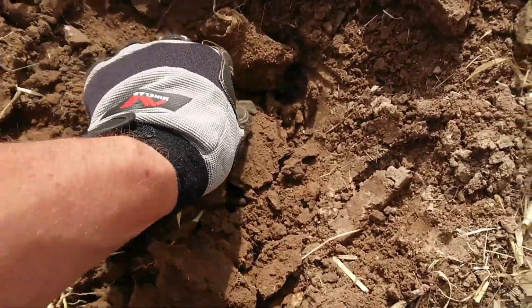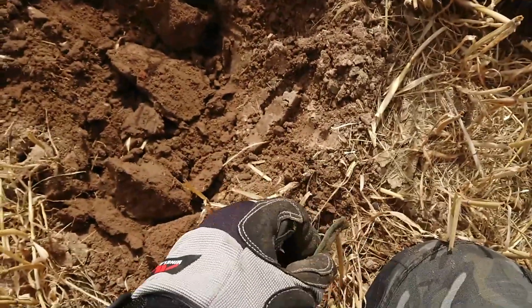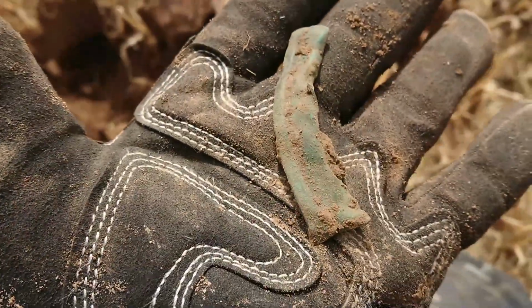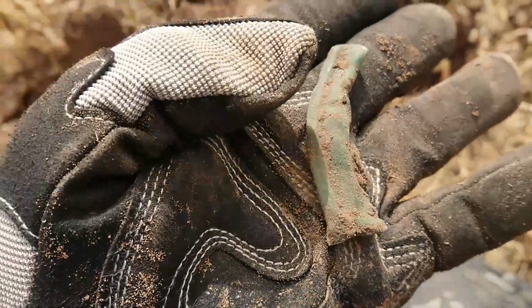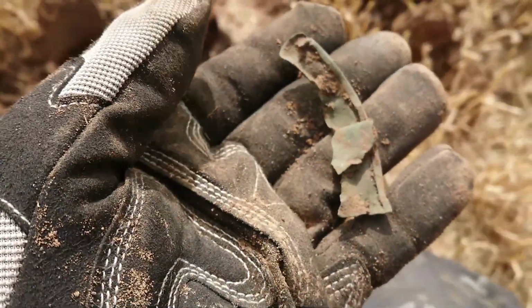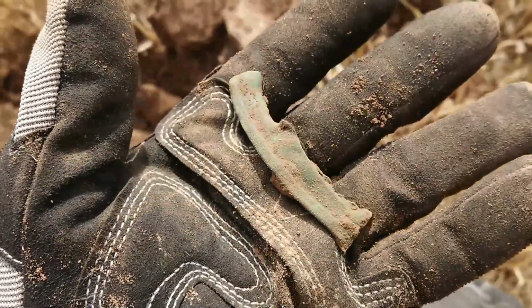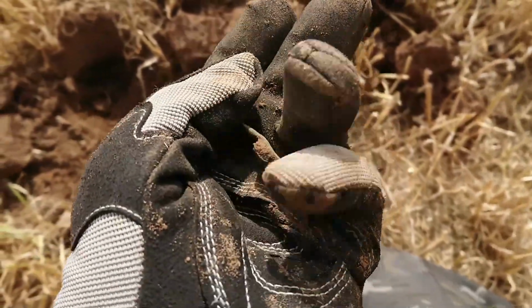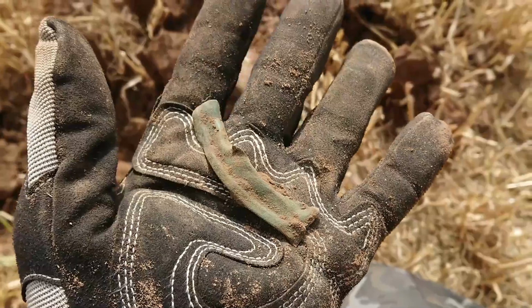Not this time. Oh, felt sure that would be a hammy based on previous signals being 14. But a bit of whatever that is. I don't know. I'll keep it. Maybe the Hoard was kept in a metal pot and that's the rim of it or something, I don't know. Let's be really hopeful today.